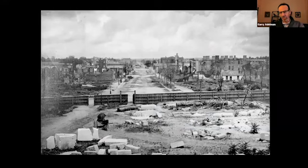Of course, Columbia gets burned. It seems like both sides were involved in this, much like the burning of Richmond. It seems like the Confederates set some of the fire. Union, helped, but maybe not enough. So Columbia burns, and we have 8 photos taken of the remnants.